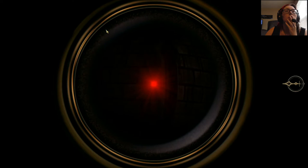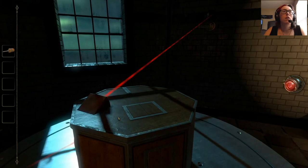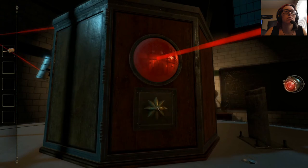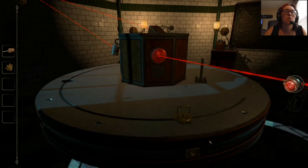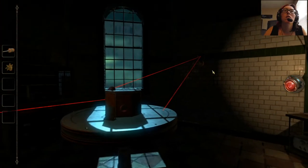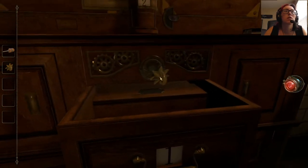Oh, I know what you need to do. Where's the frickin' thing? There you are. Okay. Cool. I got a star-shaped handle. That's something. Does this go here? Take it, I need to spin you using something else. Does this star-shaped handle by chance go over here? I believe it does.